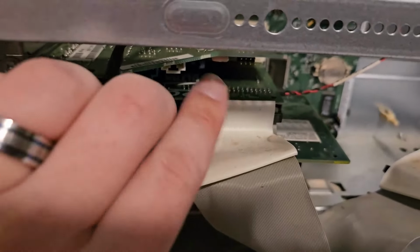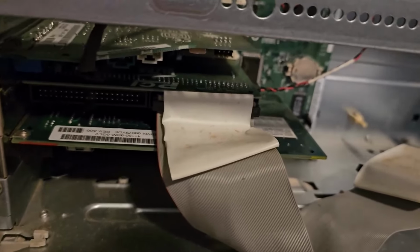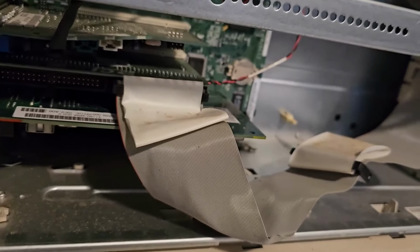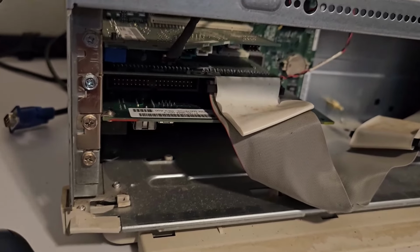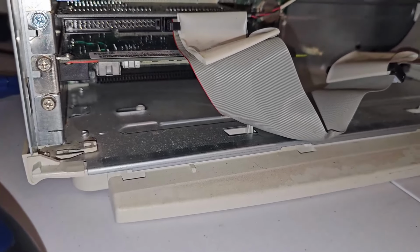Even got a PCI RAID controller card in here, actually. That's kind of interesting. And the dial-up modem, which is actually in a PCI slot. I stand corrected on that. And we've got one ISA slot. You can't really see it. It's a little dark. There we go. Well, yeah, there it is.